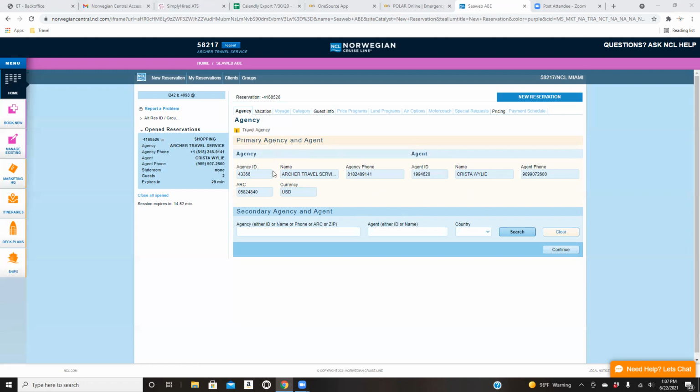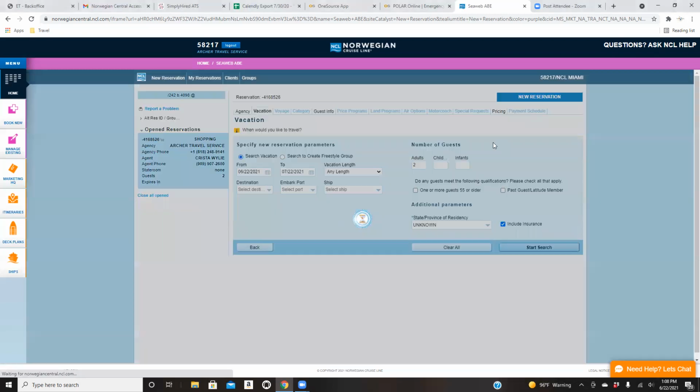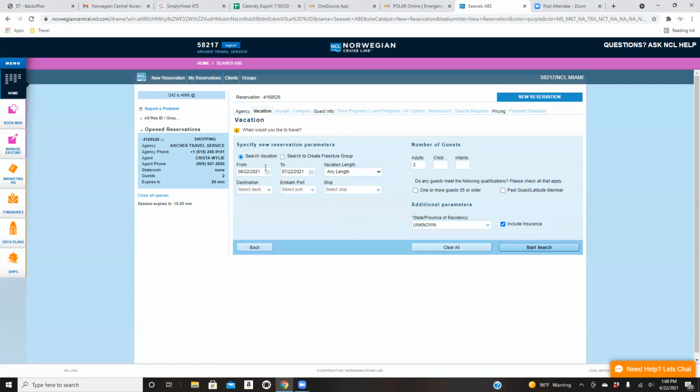So here it says primary agency and agent. So this has my information in it. So we're going to go ahead and go to vacation. And this is pretty standard across the board. It's just that the screens look different depending on the cruise line.